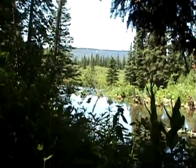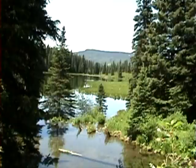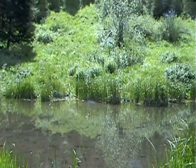Beautiful, spectacular scenery so far today. Well, here's about as far as I'm going to go up. It's just trickling in over here, as you can see. So there's not much to go up to find. We want to thank you all for tuning in to High Country Fishing.